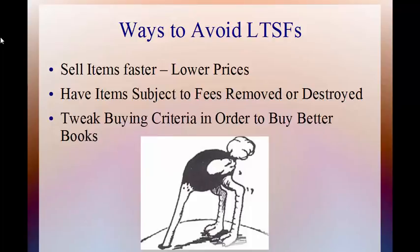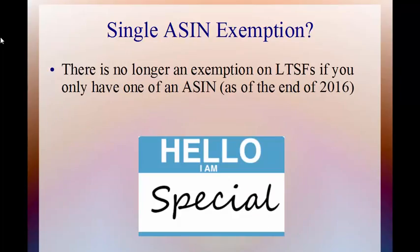So we looked at some ways to avoid the long-term storage fees. Now we're going to talk about the single ASIN exemption. Now what is that, you may be wondering. Well, there used to be a rule, it doesn't seem like it was that long ago, that would allow every Amazon seller to have one book at the Amazon warehouse, one ASIN, one particular copy of one particular book at the Amazon Fulfillment Center, and that one copy would always avoid the long-term storage fees. So as long as you didn't have more than one.